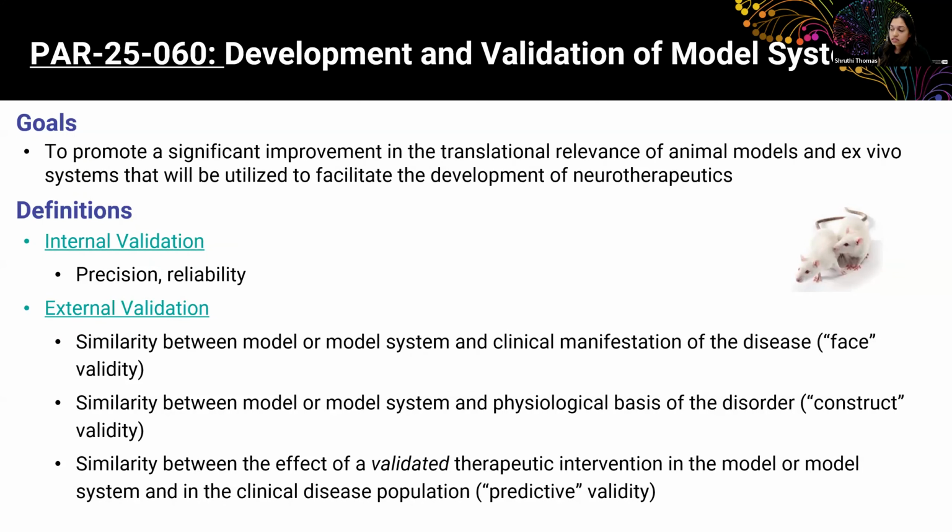So this is referring specifically to a validated tool or therapeutic that has been shown to improve disease or alter disease progression. Experimental therapeutics cannot be used to validate an experimental model. We also acknowledge that there are plenty of neurological diseases that don't have therapeutics yet. And for these cases, it's not always possible or expected that you can evaluate predictive validity.